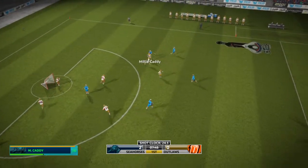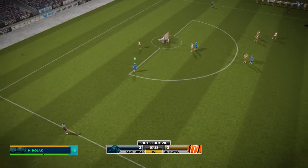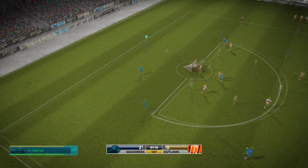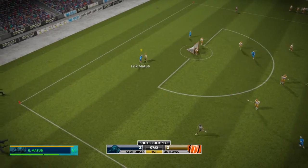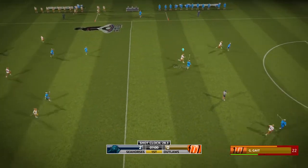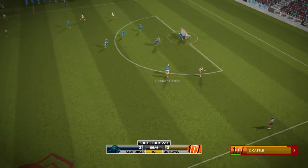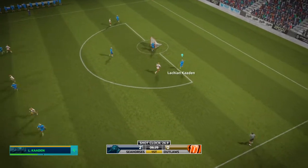Ball top left. Ball side right. Peterson with the shot sends it too high. Side right. With a possible reprieve here, the pass goes wide. The home team come up with it. Ball side left. Ball top left. Gary steps in to shoot. Burgess was all over that one.